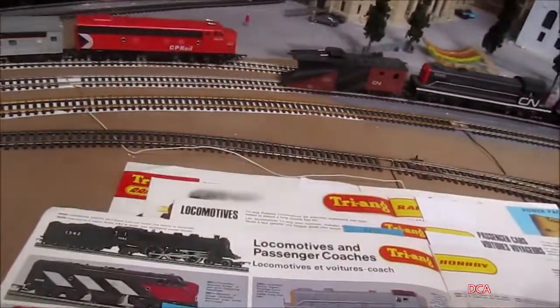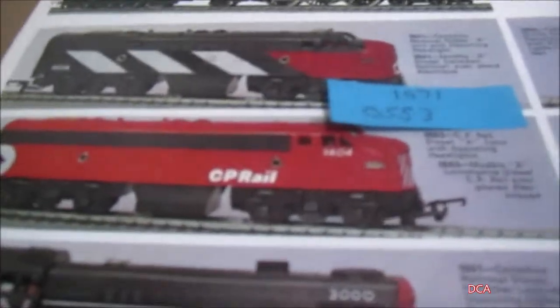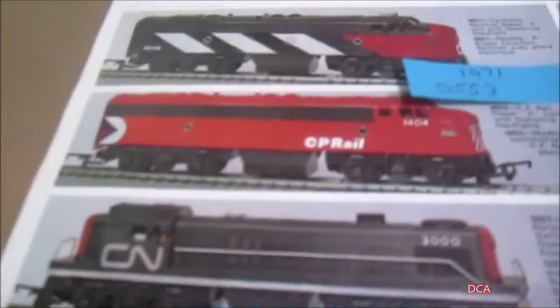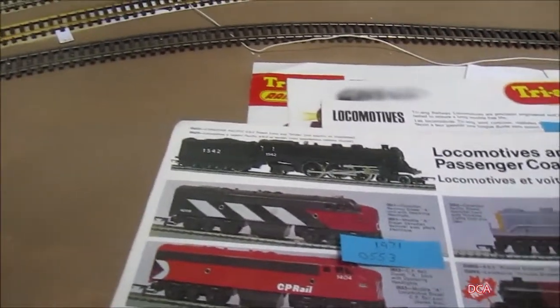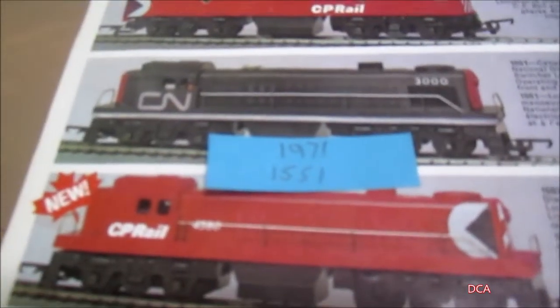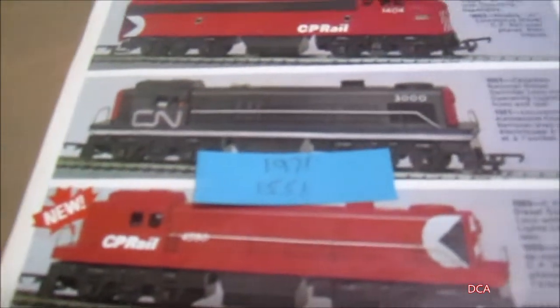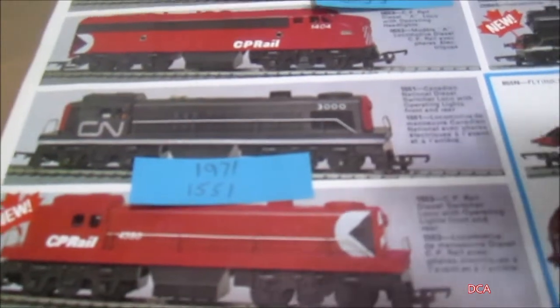In the 1971 catalog, the red CP loco shows up as 0553. And the black CN one shows up as 1551. No R number, no R in front of it, just 1551.